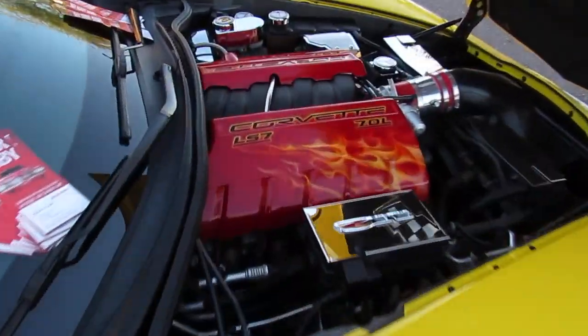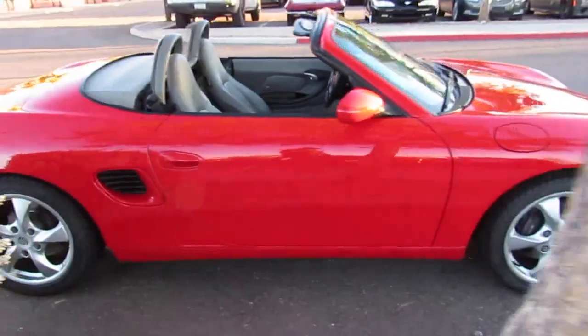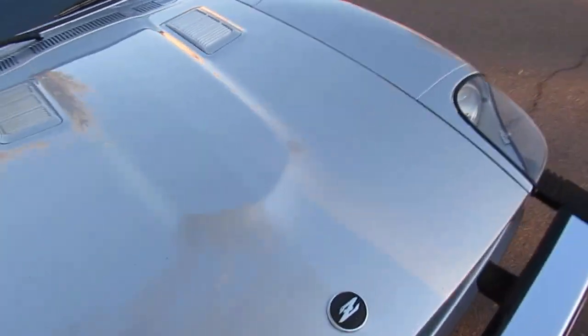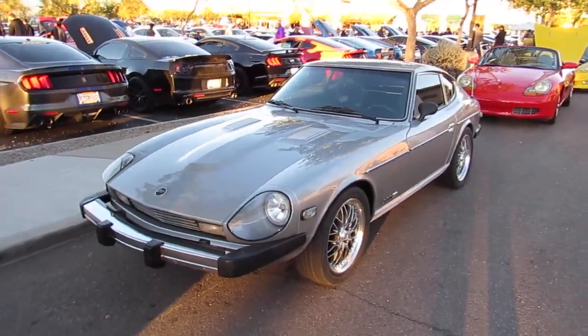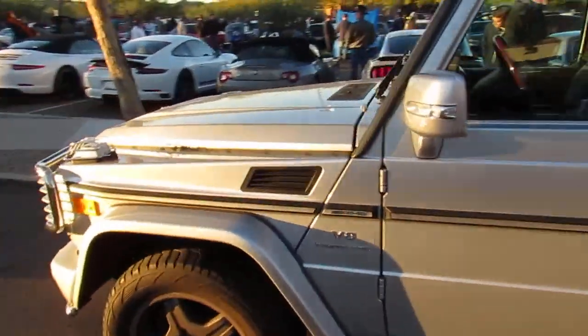Nice little Corvette. Boxster. Datsun 280Z. These things have really rocketed in value, and they're very desirable now. For a long time, they stalled out. Nobody really paid attention to them, but now, forget about it. You try to get one of these at a decent price, forget it. It ain't gonna happen. Here's another G55 bi-turbo G-Wagon.